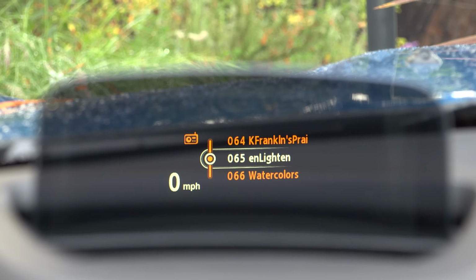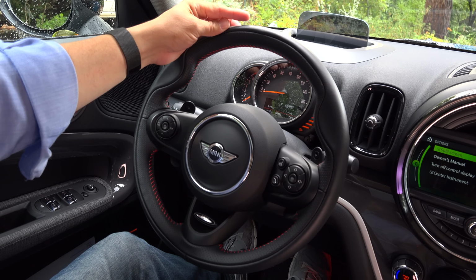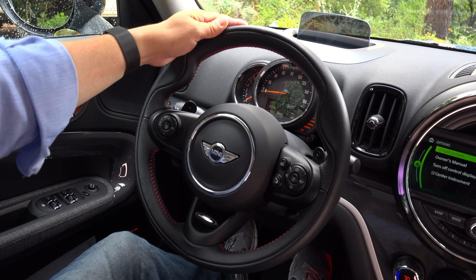This is a full color heads-up display, and in addition to that speedometer, as you can see right here, we can also change the channel on our Sirius XM interface. You can also change the track if you're playing from an iPod or other USB media device. And of course, we get turn-by-turn navigation directions on this screen as well. And lastly, you would get radar cruise control information and certain vehicle safety readouts in this display. From this angle, you should be able to see that pop-up heads-up display. It is right above the main instrument cluster.